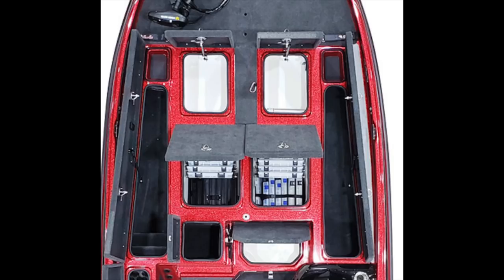So you've got split boxes in the front on either side, and in between that little latchy box is the more traditional net scabbard that you see in a lot of the Bass Cat boats. So two front boxes, and then the net scabbard in between them. And then behind that, I'll show you a better view in a minute. But those two boxes behind that actually have these scissor lift things that your trays sit in. And then there's even storage underneath those. So there's a ton of storage there.